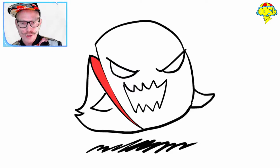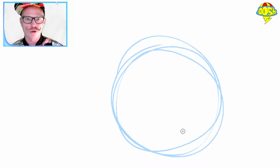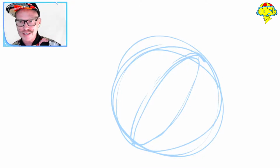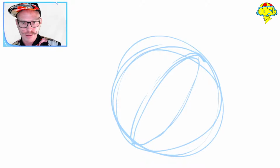If you would like to draw something that's been chopped in half, here, look. You can just lightly draw a bit of a round thing like that. Okay? And what you then do is, look, this has become half of whatever object you are trying to draw right now. You don't believe me? Look.